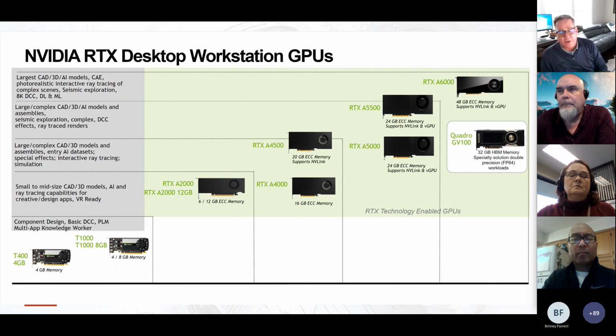The 6,000 is the card that all of our media and entertainment customers use, and they usually use two of them in there, and they're about $7,000 a piece, by the way. So when you load up one of these machines, it can be very profitable for everybody as well.